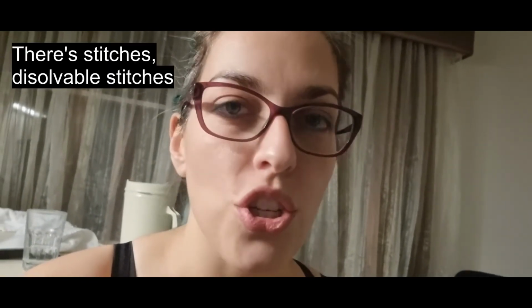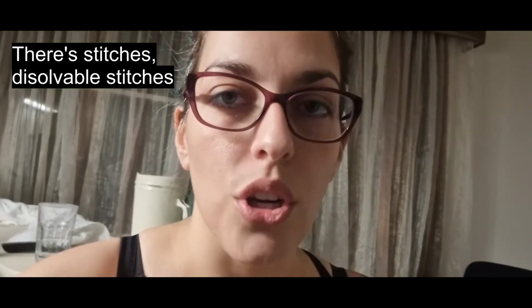It's really good. They're waterproof, and obviously I don't think there's any stitches under there. I think it's just glued and then this seal on top. So I should have a very pretty scar at the end of all of this, which is always a bonus. I'm very hyperactive now, so I've been very sleepy all day.